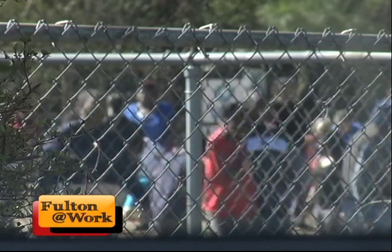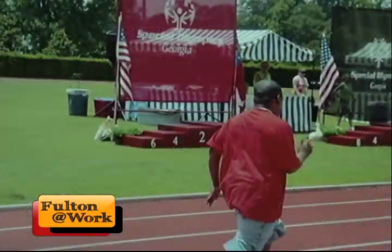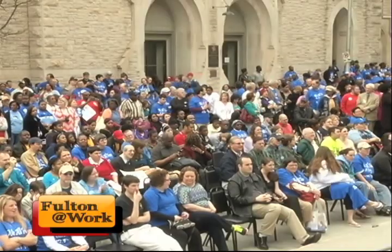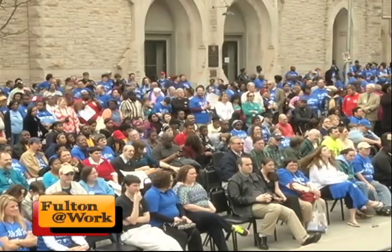So it can be academic in nature or social, or even just learning how to be appropriate, like when we go out into the community and different things like that. And they also do physical activities, like they exercise, do arts and crafts, or even music groups. The clients at the county's 3 training centers also enjoy monthly outings and special events. The Special Olympics and the annual Disability Day at the Capitol are 2 of their favorites.